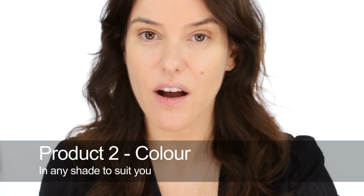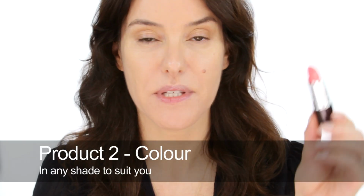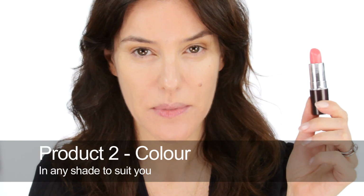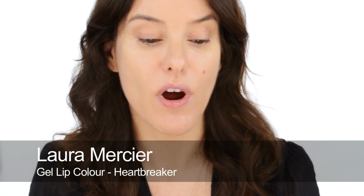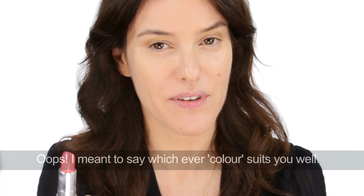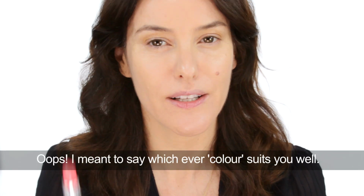Okay, so on to product number 2, and for this I used this lipstick, which is one of the new gel lipsticks. So it's a gel textured lipstick, quite sheer, from Laura Mercier, and it's kind of like a bright neon pink, which is sort of faded out, so it's quite pastel-y in a way, and this is just a really pretty colour. Obviously it's not for all skin tones, so whatever skin tone would suit you well as lipstick.